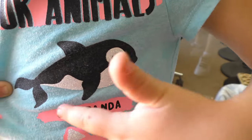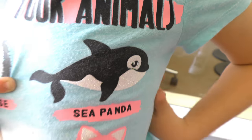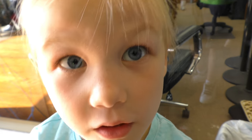This is what we're looking for. What? Sea panda. A sea panda? Sea panda. Oh, man. And we're looking for other animals, see? We're gonna find all those in the ocean, huh? Except for dolphins. We are looking for dolphins too, but there's no dolphins.